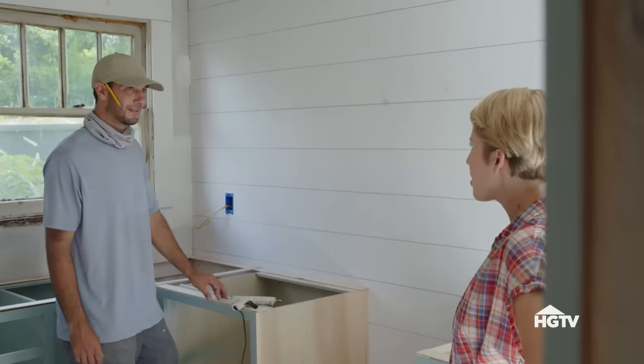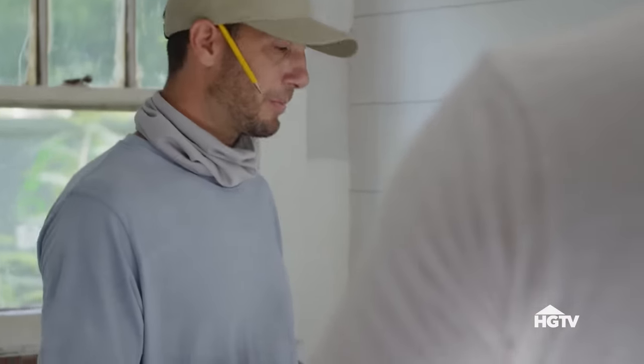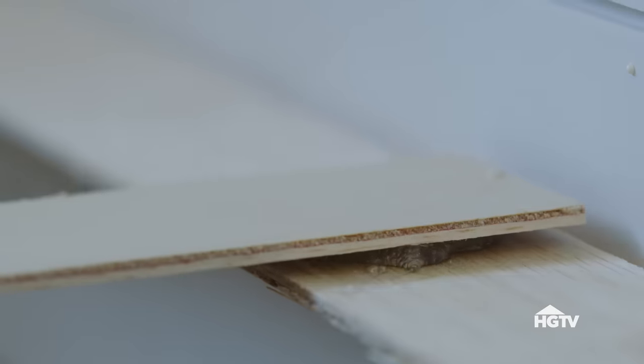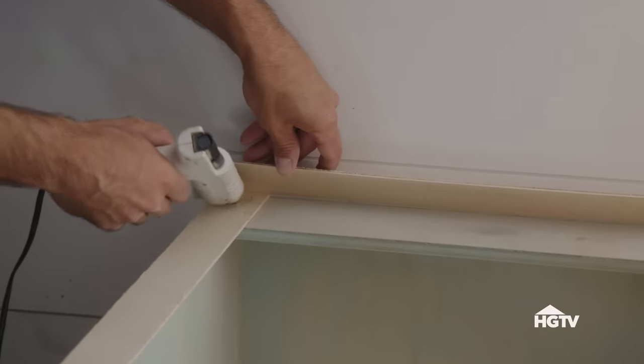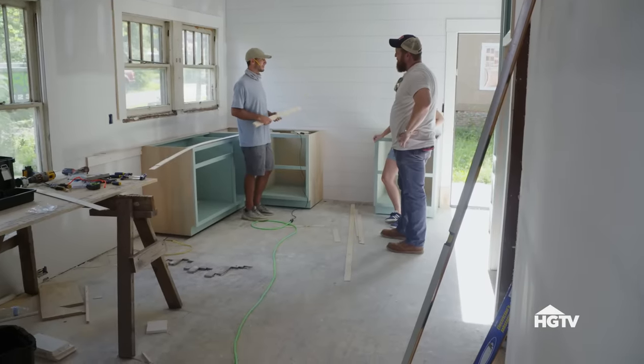I got a lot of questions about this hot glue. Okay, shoot. What exactly are we doing with these? So we're making templates for the countertops. What we do is we glue these strips together to basically template each cabinet. So lightweight stencils. That's exactly right. That are the exact shapes of the countertops, without having to measure and worry about the walls being out of skew and all that sort of thing.